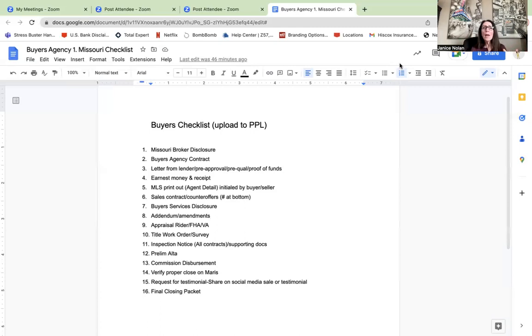So back to the final closing packet. You closed. I received the check. I'm going to take a copy of that check that the title company sent to us. Also, I will have both copies of the ALTAs, seller side, buyer side. And also, I do take a copy of the commission disbursement and the copy of the check that I wrote out to you. That is the final closing packet. I scan it, I upload it to the Paperless Pipeline so you can have the documentation along with the company. So that's it. Pretty simple, huh?